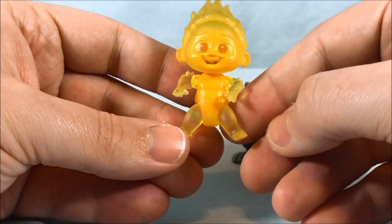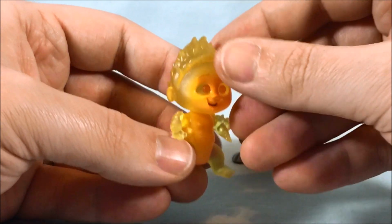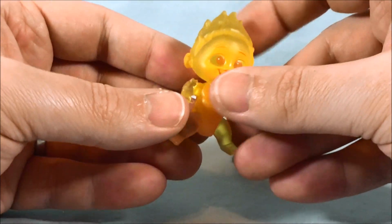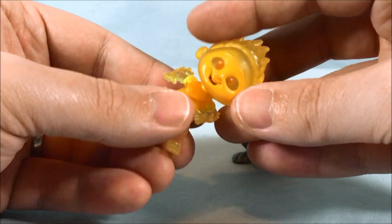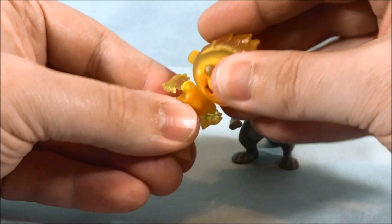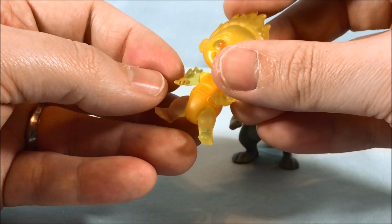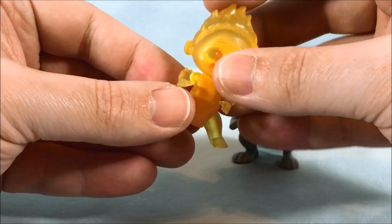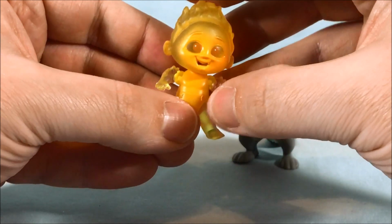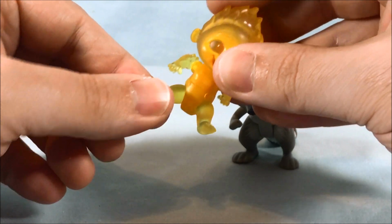Now you can see he's got some cool translucent pieces. If you've seen the movie, Jack Jack has several powers, one of which is to kind of ignite, like the Human Torch. So that's what they're depicting here. The head is on a ball joint, so you got a little up and down, side to side movement there. You have some cool flames molded into his arms, which are kind of translucent. And then you have the standard kind of up and down and spin around joint for the shoulder there. And then the legs actually move together. They are one solid piece.